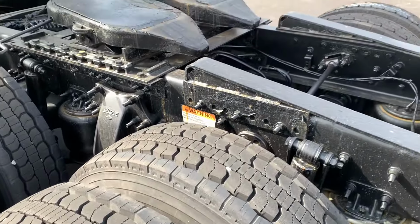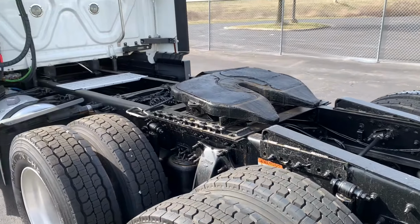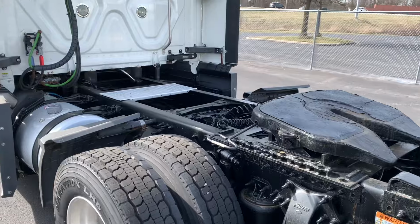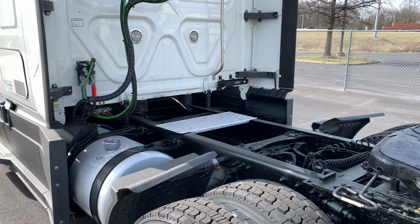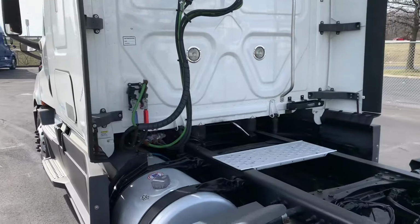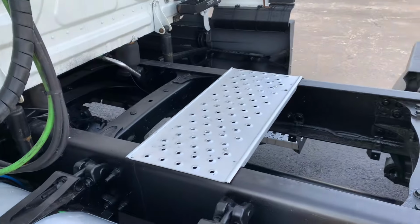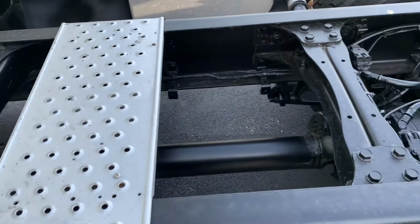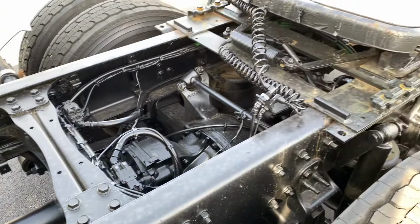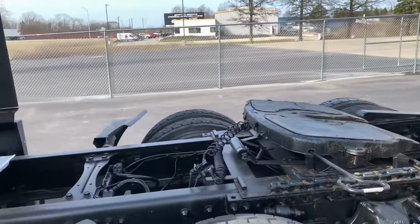Brand new rubber there. Part of our detail process is painting the frame, so the frame is painted front to back. Air slide fifth wheel. Got that 140-gallon single tank. It's got a fresh DOT PM. Going over with our 148-point inspection and our 33-point warranty registration process.